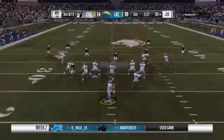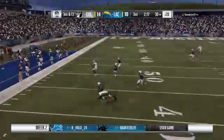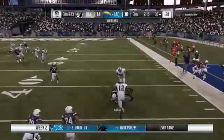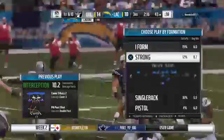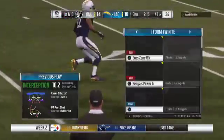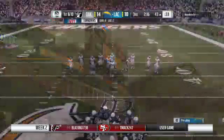7:34. Carr now to throw. And he's going to be intercepted a third time. Picked off by Jaleel Adai. And to the 43. So down inside the 45 to the 43-yard line. That's where they'll take over.